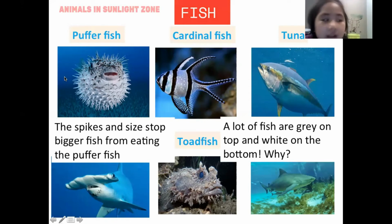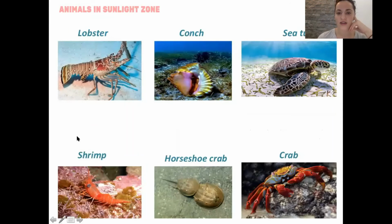Because in the bottom they camouflage with lighter things, and at the top darker things like dark coral. Like the coral, exactly. When a fish wants to eat it, and it looks at it from underneath, the bottom is white or silver, like the sun shining through the water. Then they can't see it. It's camouflage.